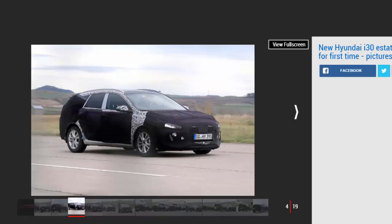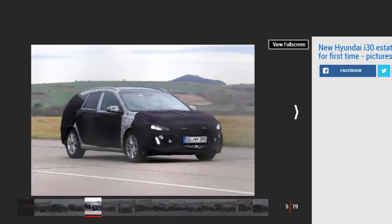The estate should also get the same selection of engines available with the latest version of the i30 hatchback, which got 3 petrol and 3 diesel options at launch. The entry-level petrol option is a 99 bhp 1.4-liter 4-cylinder, while two turbocharged engines, a 118 bhp 1.0-liter 3-cylinder plus a 138 bhp 1.4-liter 4-cylinder, sit above it in the food chain. The range-topping 1.4-liter turbo can be equipped with a 7-speed automatic gearbox.